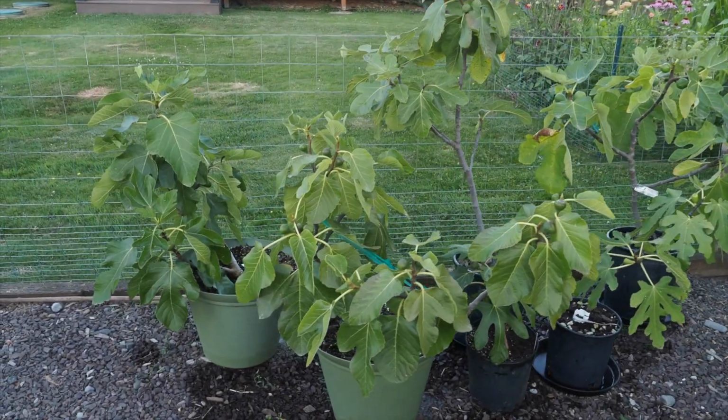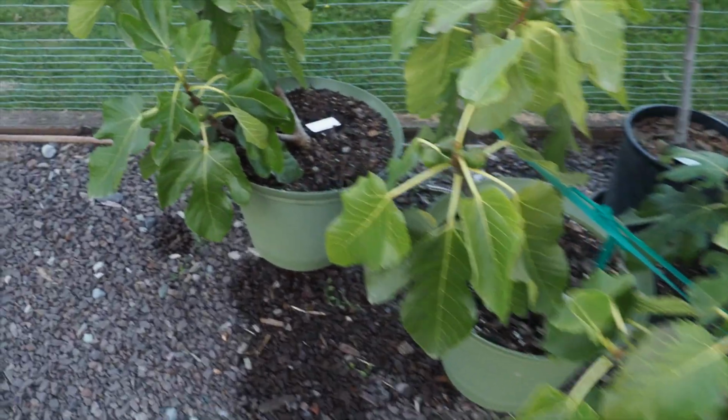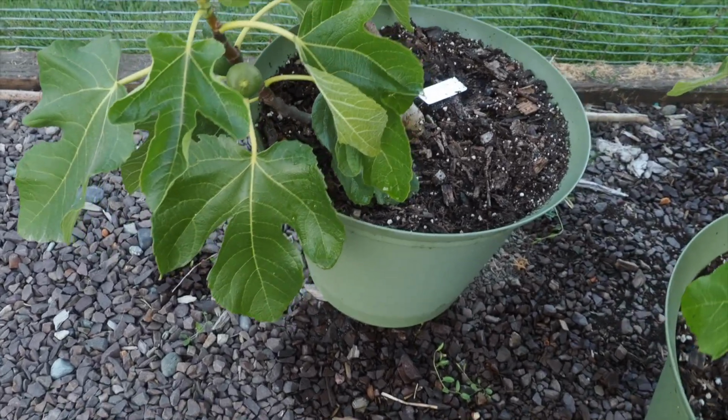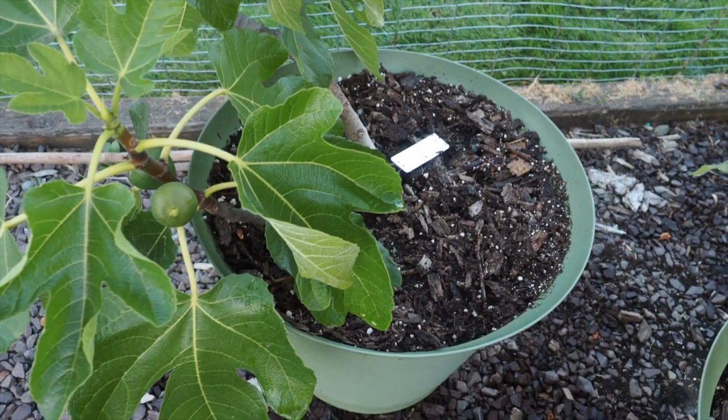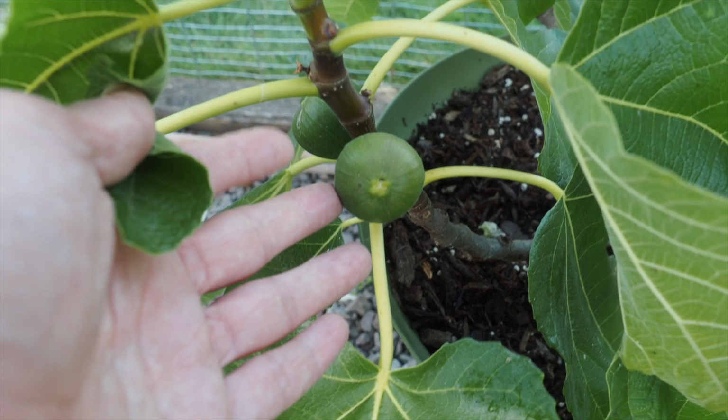Now all of the remaining figs are in containers. The 2 largest containers are these green ones here, which I believe are 7-gallon containers, and they are self-watering, so that helps hold in the moisture a little bit better. This first one here is Burgessot Grease, and we've got some really nice sized main crop figs forming.